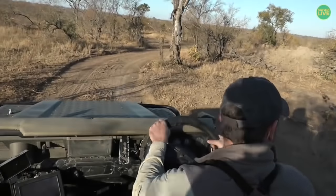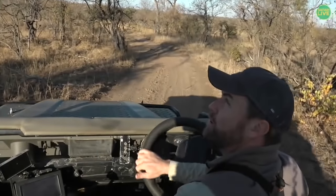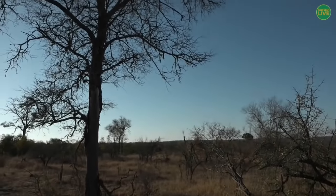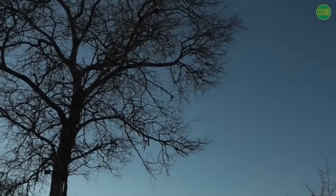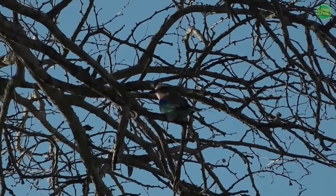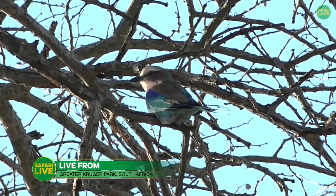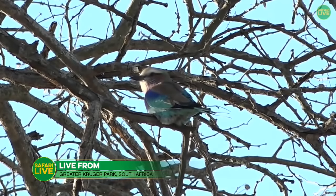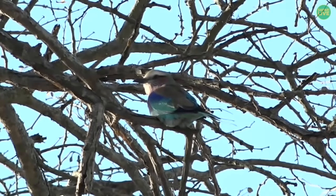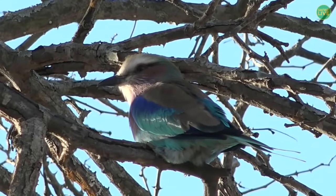So we're keeping our head left to right, looking at the ground. There is a beautiful bird that has just flown up into the bottom of this tree. It is the most photographed bird in the Kruger National Park. It is a lilac-breasted roller. Hello. Now, a bird is so colourful that it almost looks like it has been given to a child, a black and white sort of draw-in colour, and has been asked to draw it in. And that is the colour of a lilac-breasted roller.